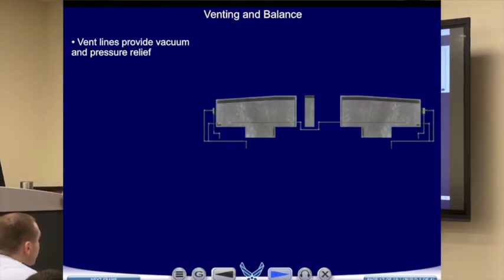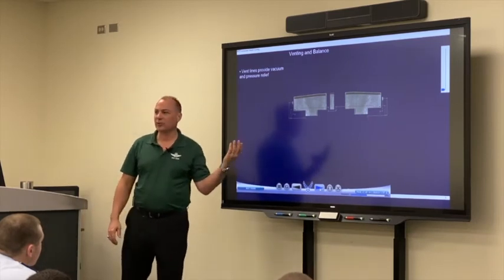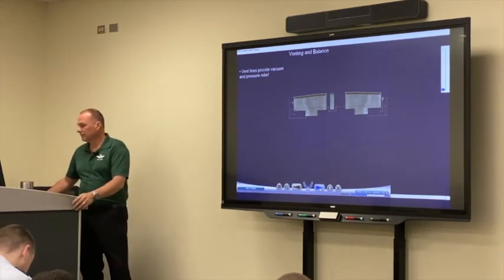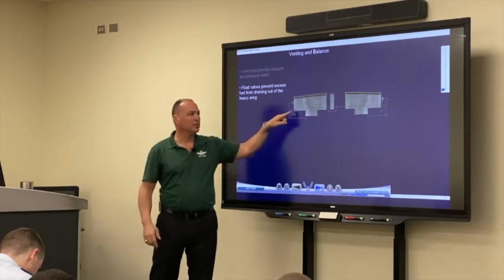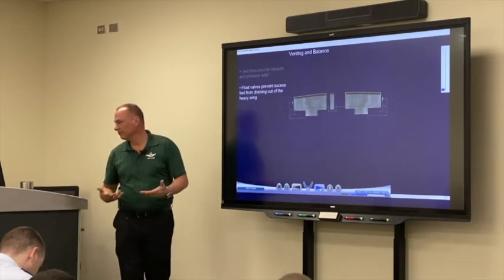Vent lines, typically we don't really worry about those. Those just prevent overpressure or cavitation and or a vacuum from being created by the suction force of the pumps. The float valves, those are if you're doing aerobatics or maneuvers that require G's to go out to the wingtips. That'll keep the fuel from sloshing over. Those will actually close up so you don't spill fuel overboard.